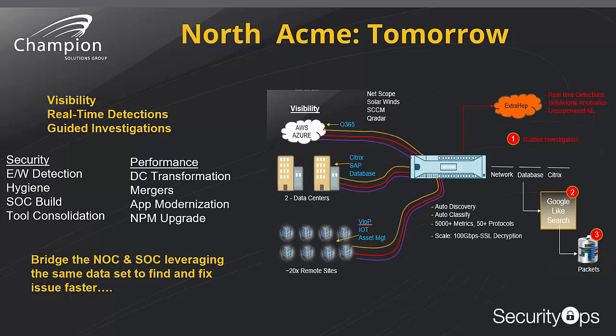ExtraHop is very unique where we can take NOC engineers and turn them into security analysts without needing 10 years of experience to do it. So again, more with less, and that huge gap in security today. We see this as a trend going forward, and we think ExtraHop is very, very unique to help you accomplish this.